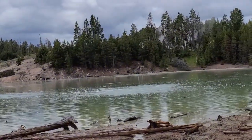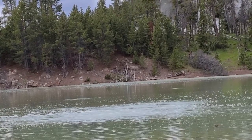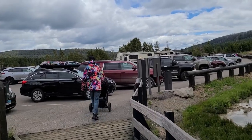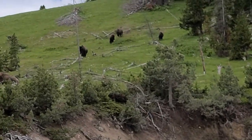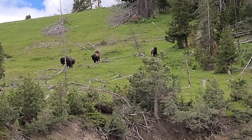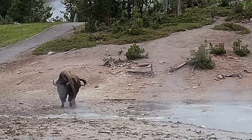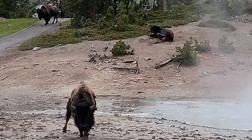Well, it's a sour lake. It doesn't smell sour, but the lake's alive. The lake's alive. Giving us a show. Let's see who doesn't get out of his way.